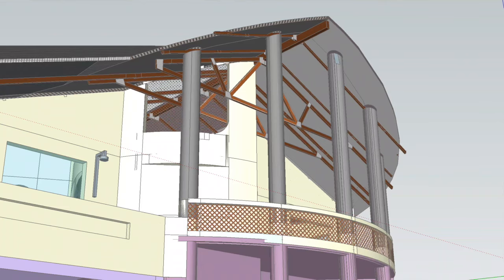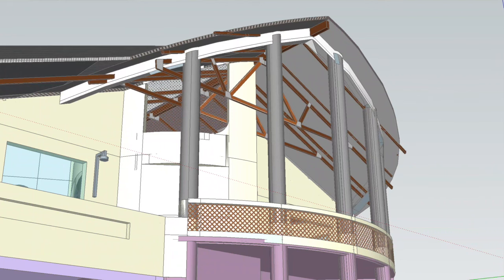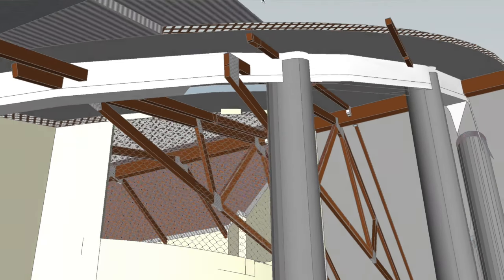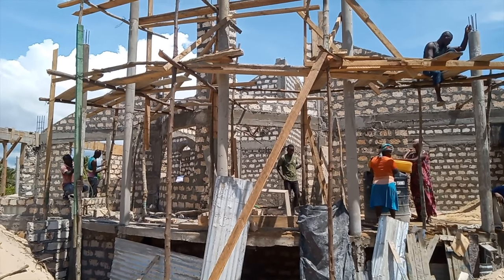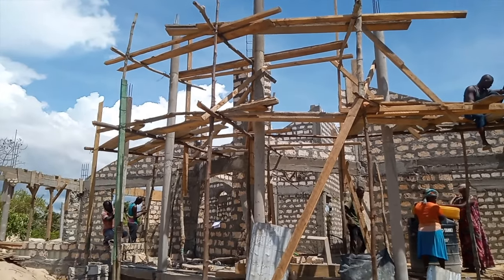But one thing that came late in the process was creating a ring beam, a concrete ring beam to join the columns, and it turned out to be exactly what would unify the base for the roof, and we're really glad about it. But it was also a technical challenge because, again, it's a crazy shape.